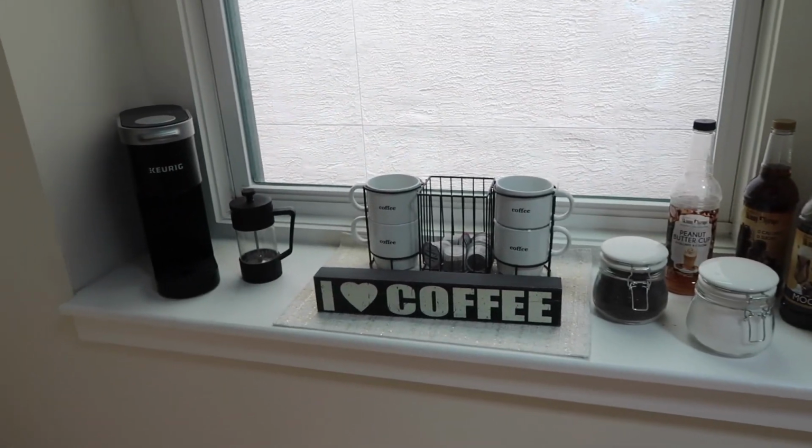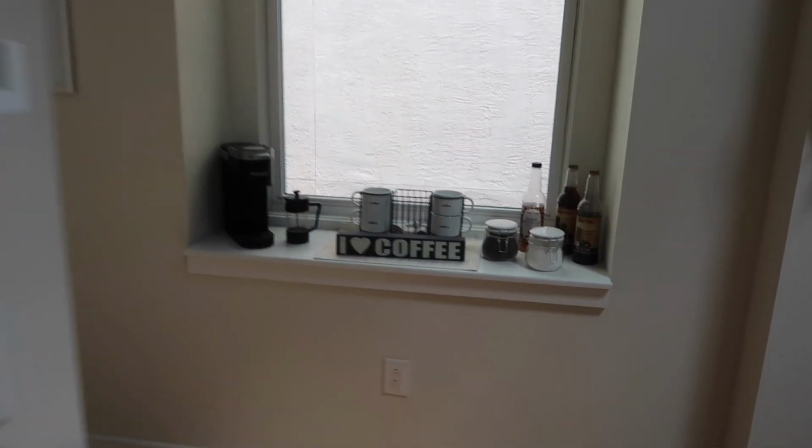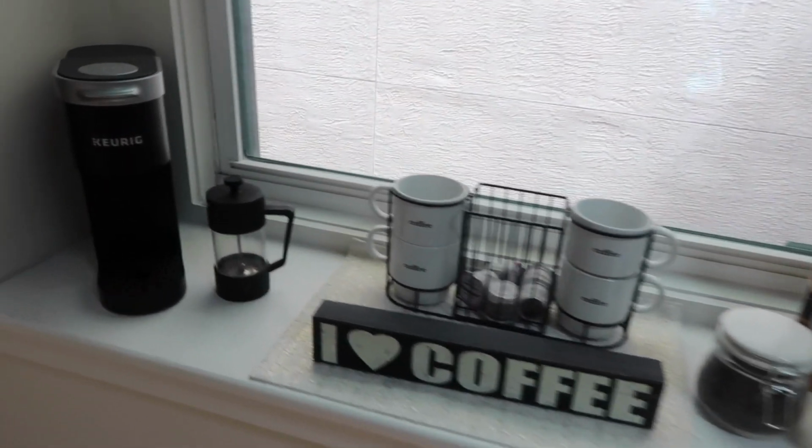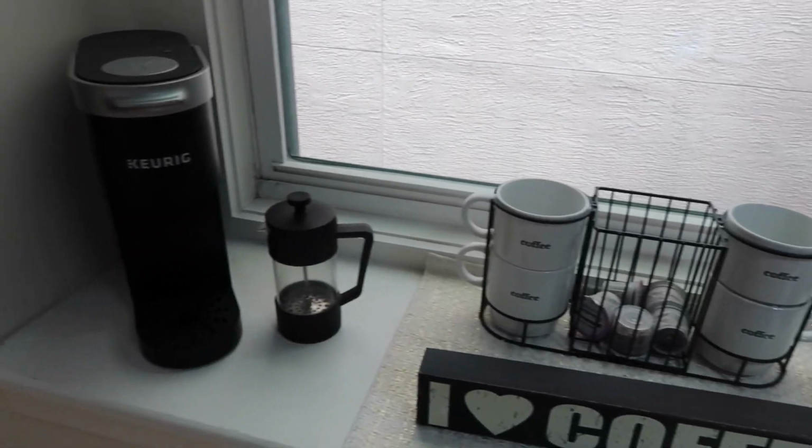So this is what the coffee bar looks like, but I have all of my alcohol up here that we're just gonna move to here. I'm gonna put some more wine glasses on here, some straws, and I don't really know where I'm gonna put the rest of this, but I suppose we'll figure it out.